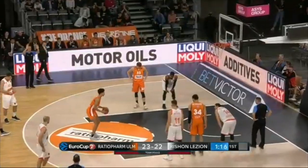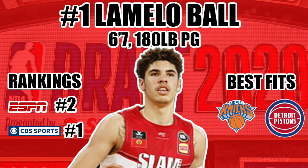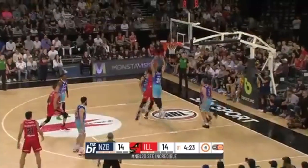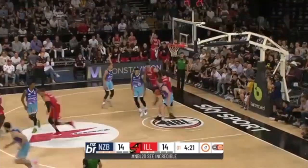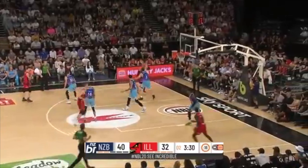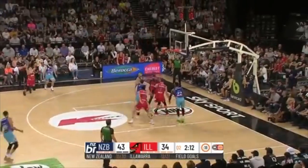Clutch Hoops 2020 NBA Draft Big Board. Tier 1, number 1. Lamelo Ball. Lamelo Ball is by far the most talented prospect in the entire draft with his playmaking, passing skills, length, and feel for the game. He played lights out overseas in Australia this past season and improved significantly throughout the year. We haven't ever seen a prospect like Lamelo coming out of the draft, and if he can at least develop a respectable jump shot, then he will be a special player in this league.